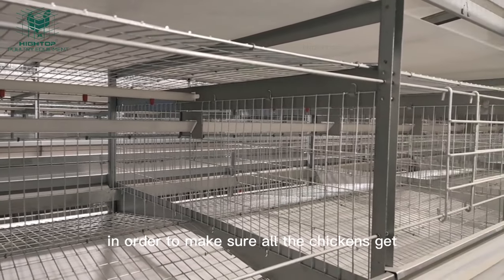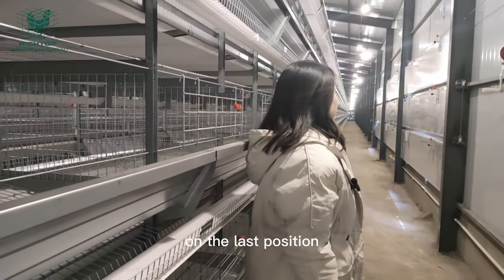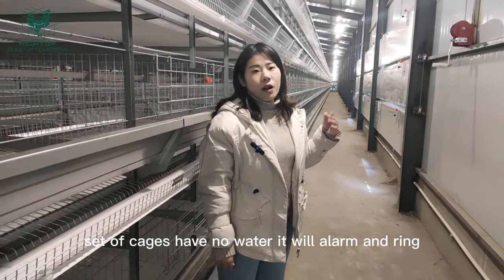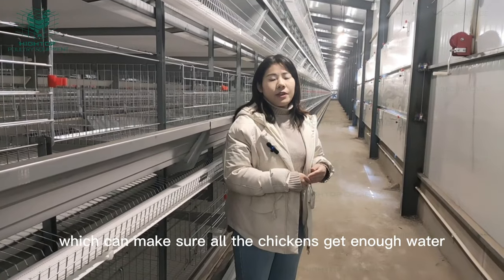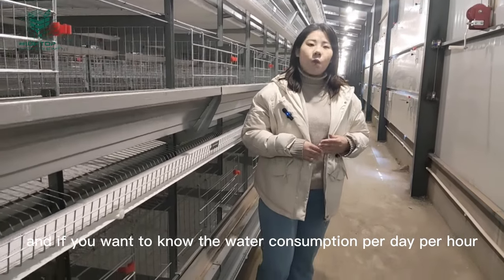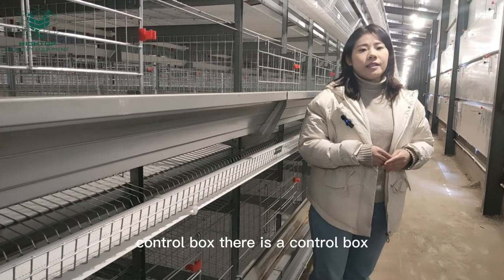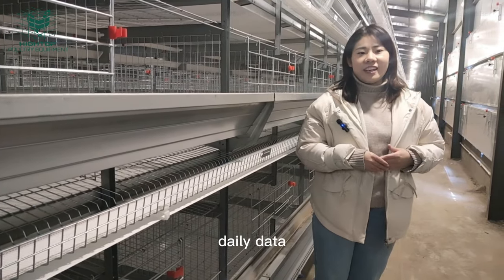In order to make sure all the chickens get enough water, there is an alarm at the last position. So if the last set of cages have no water, it will alarm and ring, and it will automatically supply water, which can make sure all the chickens get enough water. And if you want to know the water consumption per day, per hour, you can check the data on the control box. There is a control box. You can check the daily data.